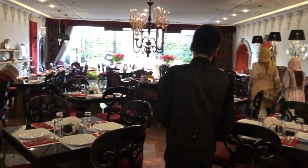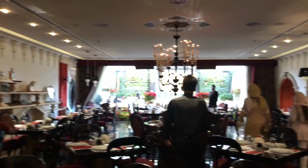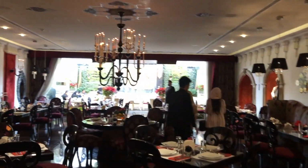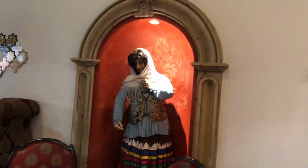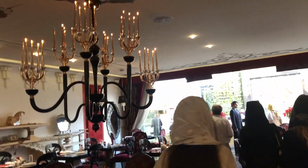Today we are eating at the Taj Mahal, but for the first time ever, we are eating in the Mahi Mahi restaurant. It also has a hookah bar. How beautiful is this? And look outside, it's got literally the hookah section. All of us with our family, Mahi Mahi restaurant. How cute is this decorations? I love it.